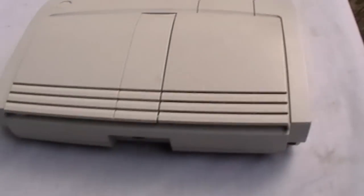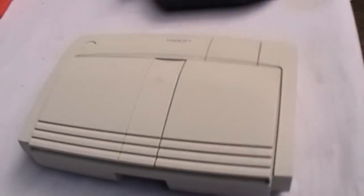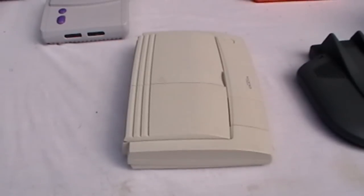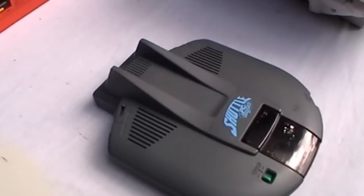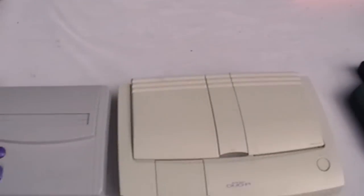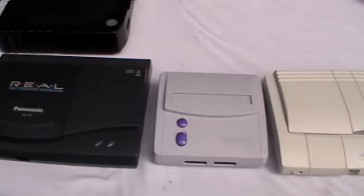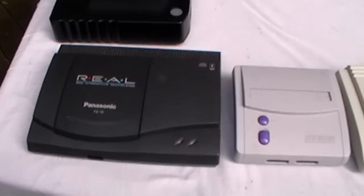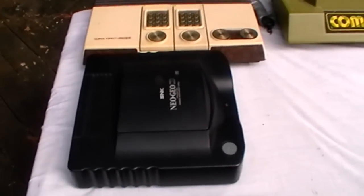Appreciate it, you have to see the whole unit. There. And this is how these look next to the Super Nintendo second unit. In the back is a version of the Neo Geo CD.